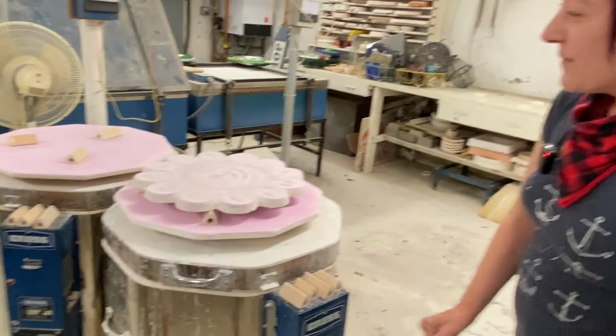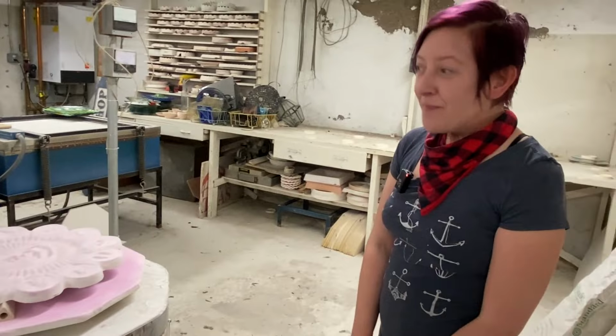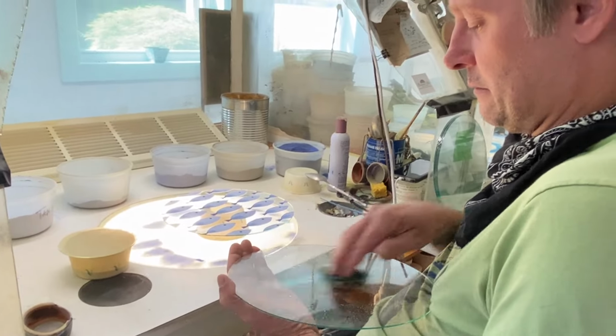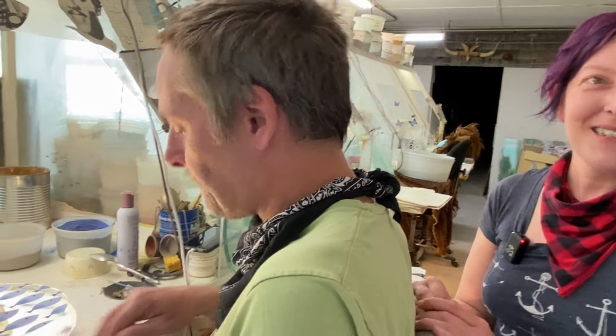Pottery kilns, that's what I thought they were. Do you use them for your molds? Yeah. So how many of those would you do in a day? I'd say 30. 30 a day, the two of you? 30 each. Oh, wow.